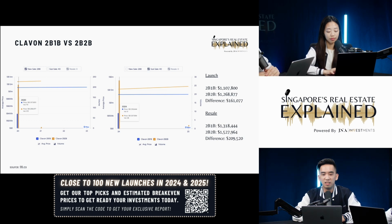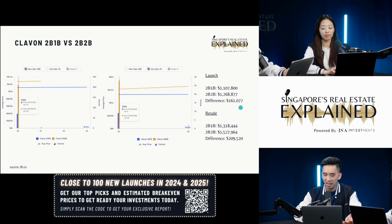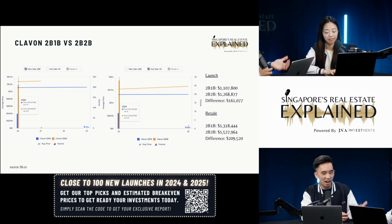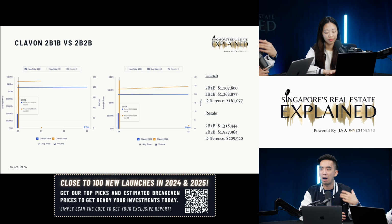So for Clavon, the 2 bed 1 bath and 2 bed 2 bath is very similar to Clement Canopy. Upon launch, the difference in price is 160K. But when it comes to the resale market, when it TOP, people are going to pay 200K higher. So this is very similar: if you are willing to pay 160K, 150K higher for a 2 bed 2 bath, you're actually quite safe, because in the resale market this is something that people are willing to pay for.